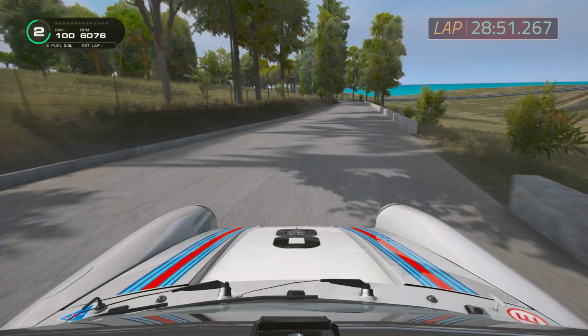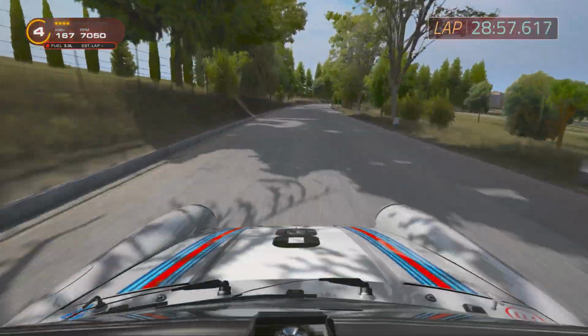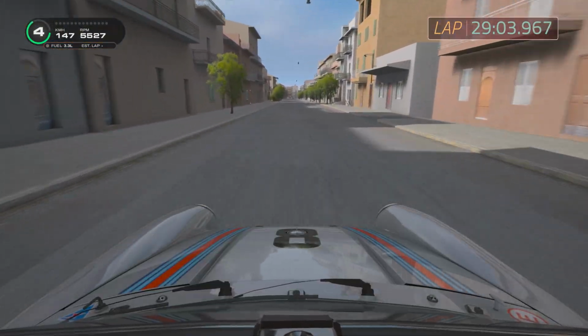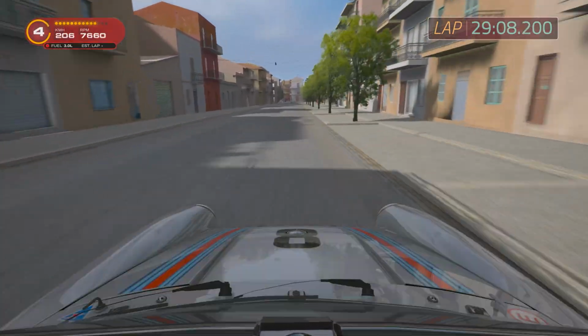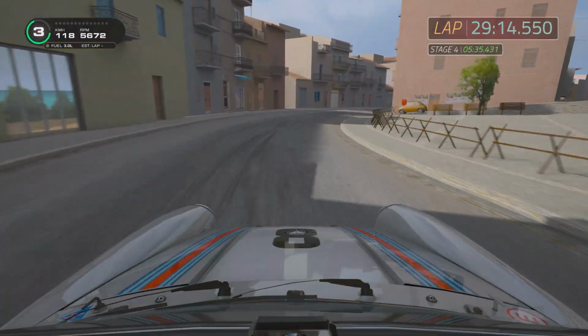The last few corners here before we enter the town. There it is, straight ahead of us. A sigh of relief slightly happens as you see that, because you know you're nearing the end. Hooking the car in here, real easy to run it over onto the curbs on the other side. And real easy to overspeed here on this left-hander. And there's stage 4 complete.